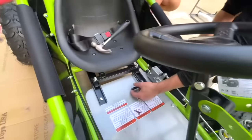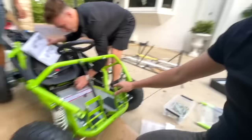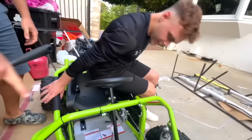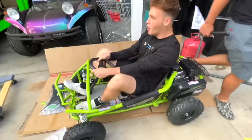Look at that. Adjustable seat. Oh my god, it's the little things. But we're all gonna obviously go full. We're on to bigger and better things with a go-kart like the Mud Monster. We're gonna see if an adult can actually ride this. I think you got plenty of room. Oh, dude, wow. That's comfortable.